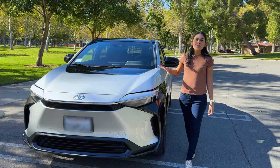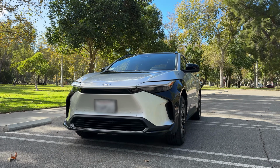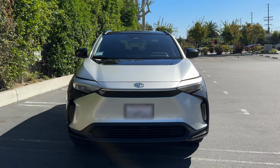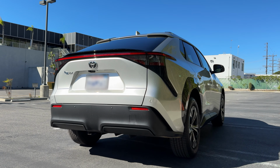The bZ4X looks modern with its sharp angles. While the design is nothing over the top, it still provides a nice styling, keeping it distinctive from the other Toyota vehicles. It has a smooth front and sleek LED headlights, taillights, and a light bar running across the car.